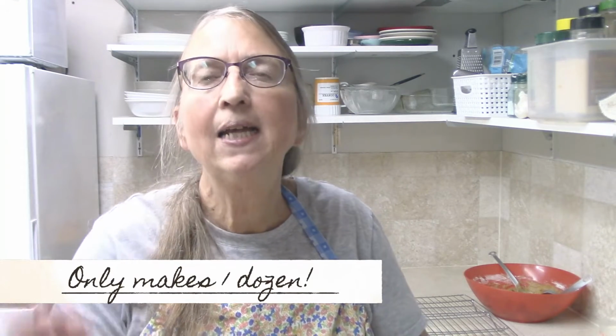Okay, the first batch is in the oven. This recipe makes 2 dozen, and don't worry, I'll leave the recipe below in case you want to give it a try. These are really good. I've made these. It's one of my older recipes that I have made for years for my family. But anyway, let's talk about those top 10 necessary pantry items.